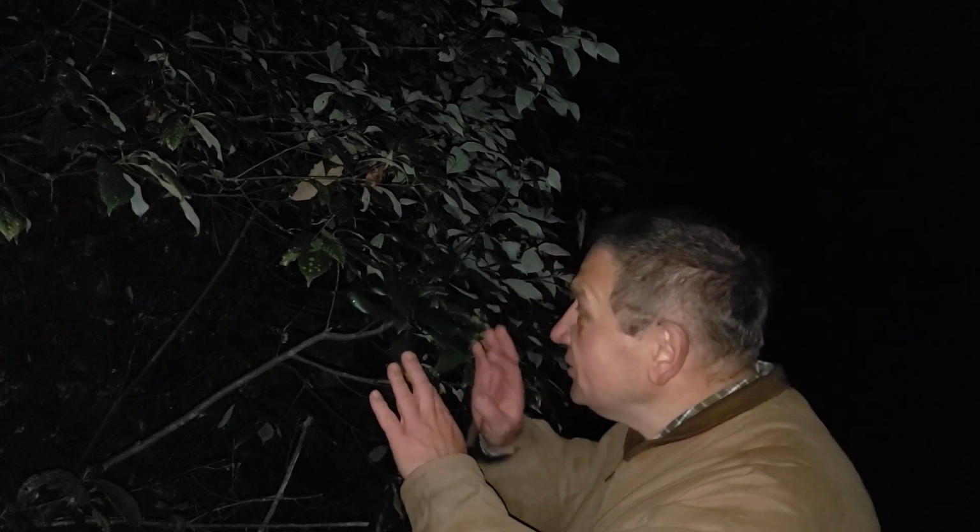So for me, as a botanist, it was very interesting because these acorns are not quite similar to what I know as acorns. They are kind of shorter and more round. And these are acorns of this oak. So yes, this is an oak.